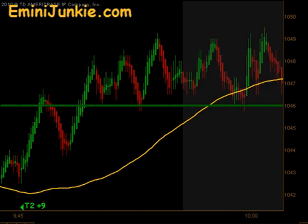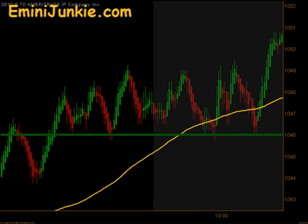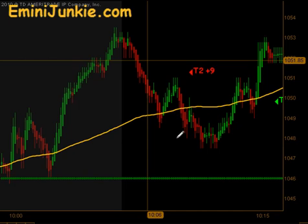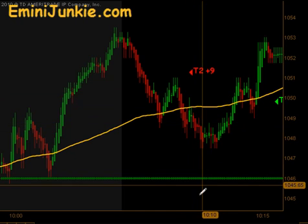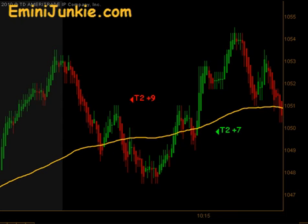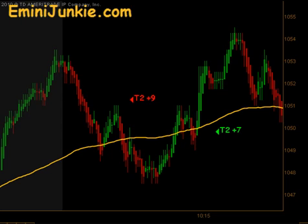Rotated back up. Kind of did a sideways consolidation there. Made a push up. Had another rotation down through our moving average. Got a signal to get short. That produced targets 1 and targets 2 for 9 ticks to the downside. That was right after the 10 o'clock news time frame. At 10:15, you can see we had this fast move up, gave us an opportunity for an extension trade that produced targets 1 and targets 2 to the upside for 7 ticks.